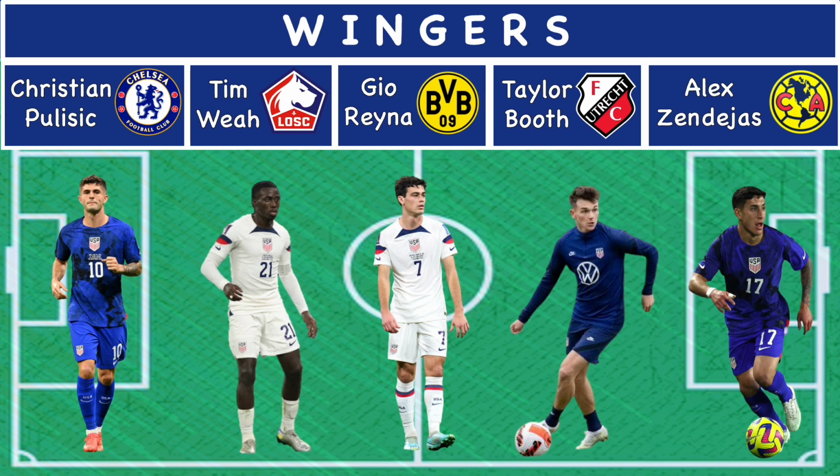Gio Reyna is back in the national team. Kind of glad the drama might be out of the way. I do want him to play in the midfield, but if he does play in the wing, I think that's fine, but we'll see how that goes. Taylor Booth is a great call-up, playing really well right now. Finally glad he's getting his opportunity. Can also play in the midfield as well, and I do expect him to start at least one of these games.